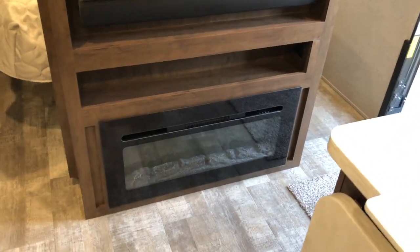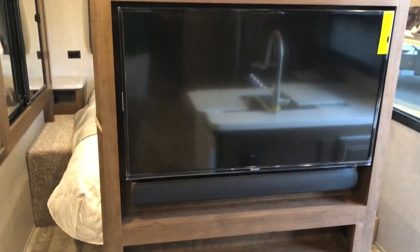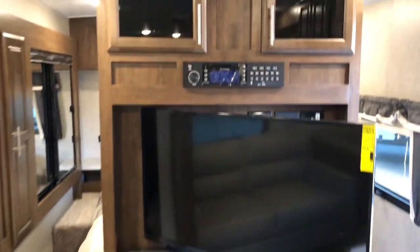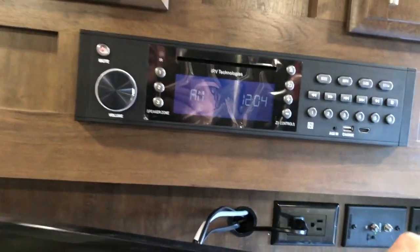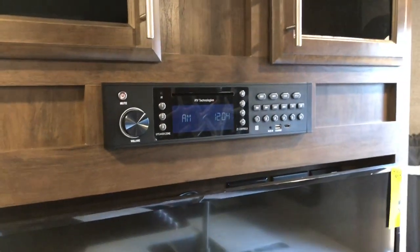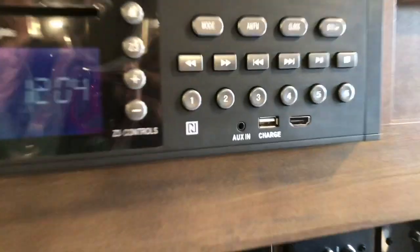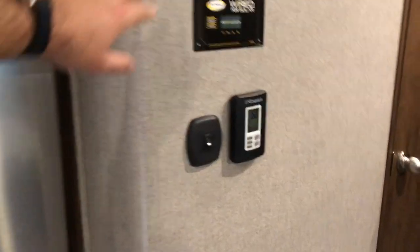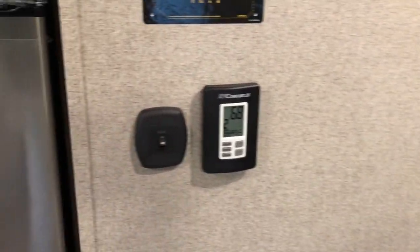You have a electric fireplace that does put out heat. And you have a large TV and sound bar. TV is on a swivel arm. So to get you a better angle, you can turn so you can see it from any location. IRV Technologies, you can sync your phone, get the app for that, and be able to control the speakers or the zones right from your phone. DVD, AM, FM, CD player, USB, and HDMI plugins. We are wired for solar. Dual zone, because it does have two ACs.